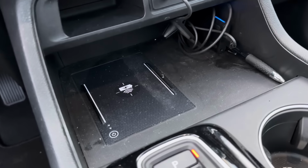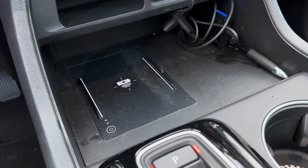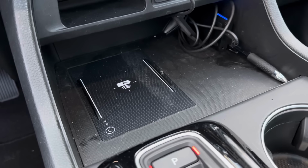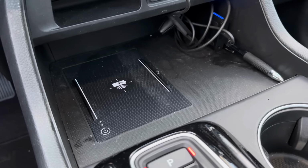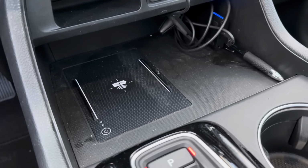Number 7 on the rethink is the wireless charger. Now, I told you earlier that everything works in the vehicle, and I guess you could say it does. But the wireless charger, in my mind, really doesn't do what it's advertised for. We have gone on long trips. We have put the phones on the wireless charger. It will not charge a phone.